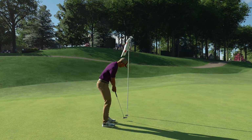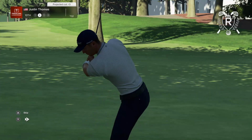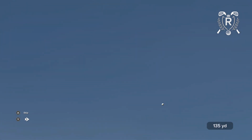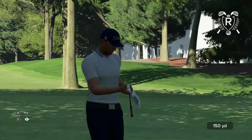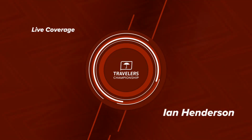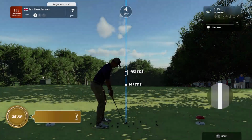Oh, what a round this is. 7 birdies today, and that will take him to 7 under. Playing from around 150 yards here. Should find the green. What a shot! Almost went in the bucket. A wonderful shot and a chance for birdie here on the 10th. Full of confidence as well with their putter. Gotta like their chances. Our current leader is enjoying a 2-stroke lead.